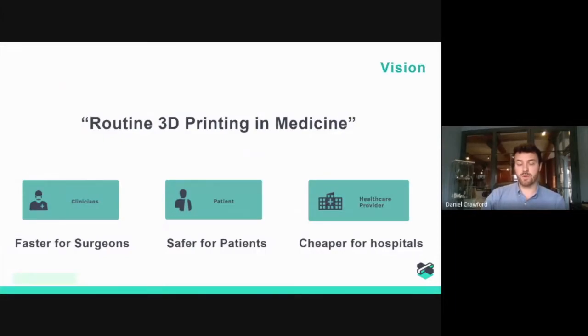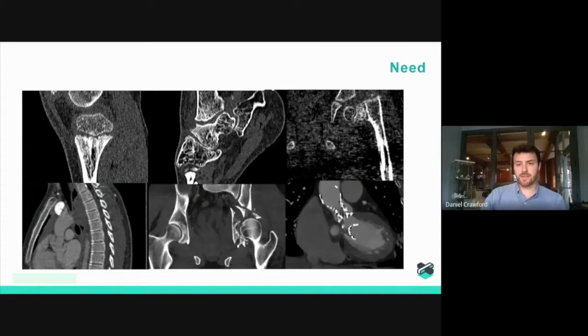Ultimately, as a company, what we're trying to do is make 3D printing in medicine completely routine by easily transforming everything traditionally 2D in medicine, like CT and MRI scans, into physical objects, which provide huge benefits over traditional medicine, making surgeries faster for surgeons, cheaper for hospitals, but more importantly, safer for patients. And what this practically means is the process of taking these medical images and delineating the anatomical structures that you actually need from them and reconstructing these into one-to-one scale physical models of what's in your body.